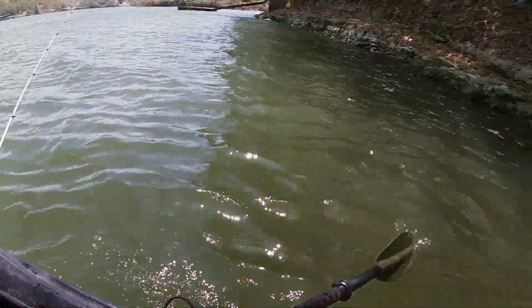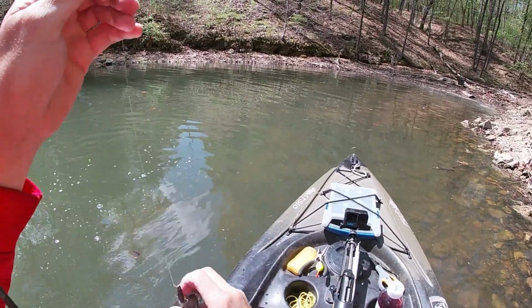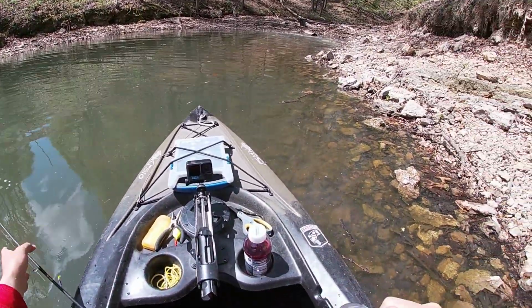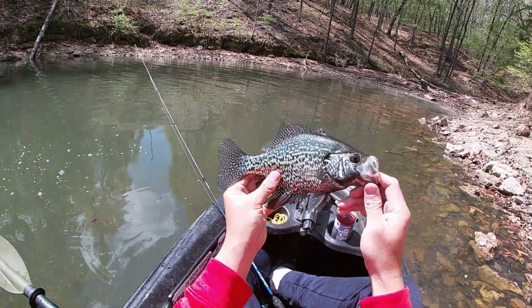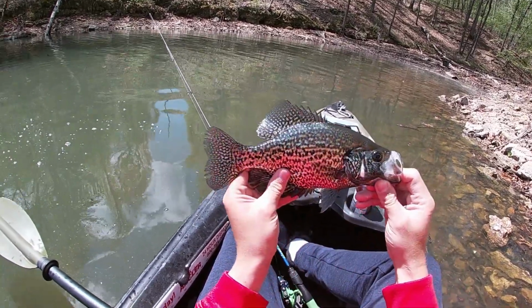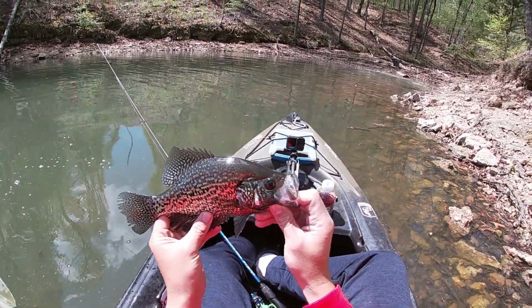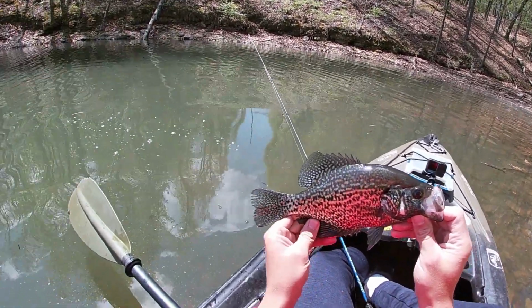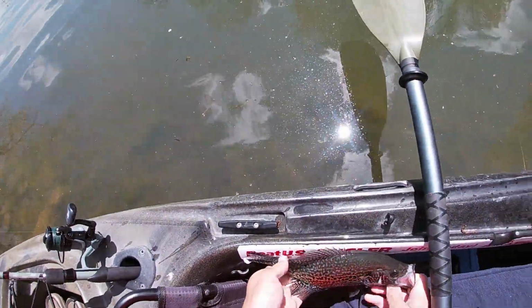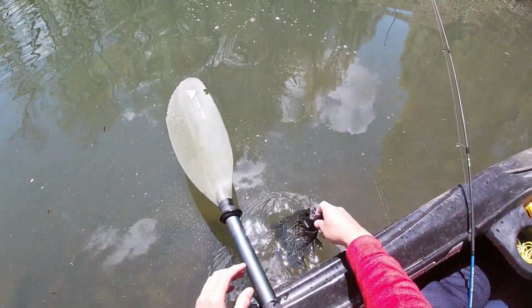Big crappie. Awesome. I was wondering what all those beds were over here, because I could see them sitting down in the gravel. There's white spots where the bottom's been cleared, and that's a very healthy black crappie right there. It's a male. It's got all the nice black spawning colors on it. I am going to keep some crappie today, but I don't think I want to do that yet because I have a lot of cove left to fish. So I'll probably end up putting this guy back in, but he is a keeper. That's my first cast here with the crappie jig, a 10.5-inch black crappie. I'm going to get him back in though.